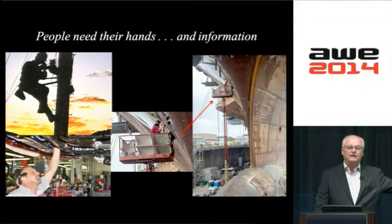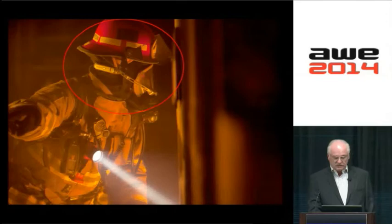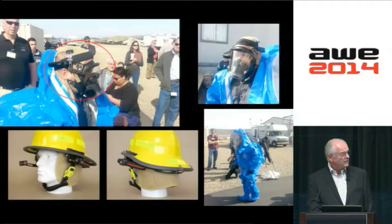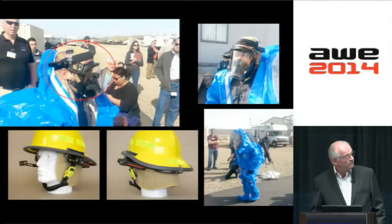If you look here, you see a fireman who actually has an earlier model of GoldenEye on. GoldenEye is typically used outside of their SCBA. In this case, you see the GoldenEye on the firefighter. This is a JFIX field trial at Camp Roberts in California in February.